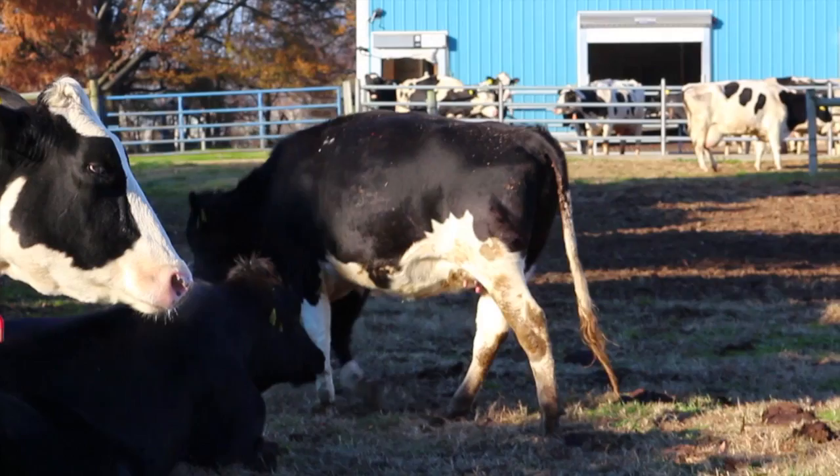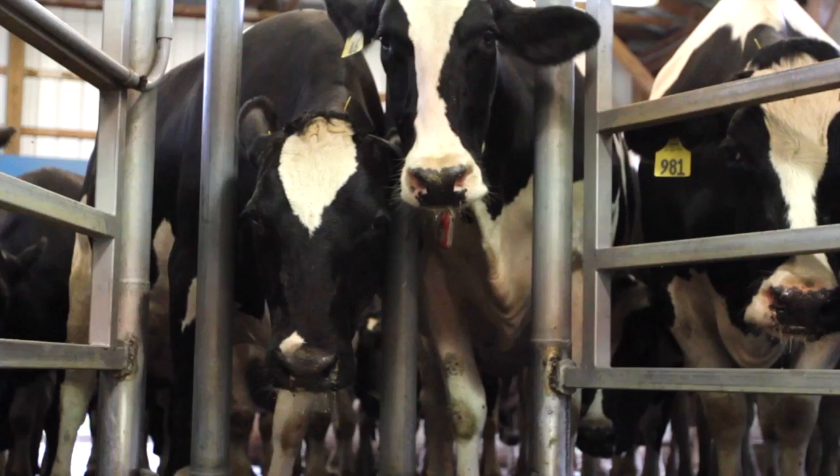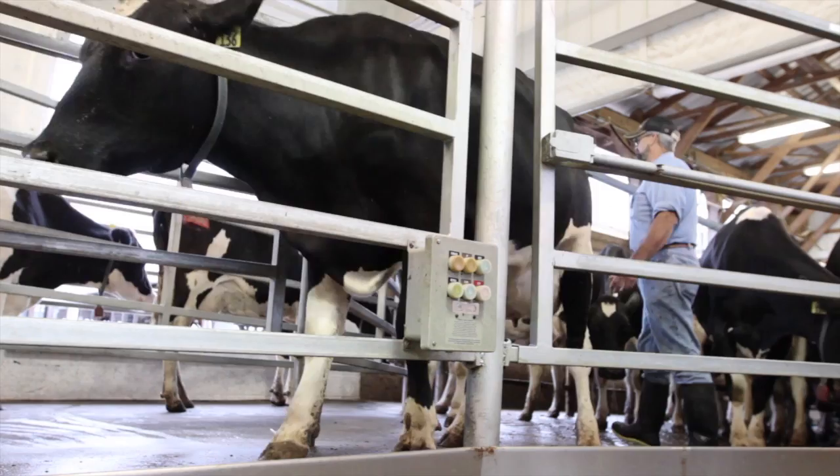Usually, 70 to 90 cows are being milked at a time, while the other 10 to 30 are dry, which means they are not producing milk and are waiting to have another calf. A milking cow can produce up to 120 pounds of milk per day. That's almost 14 gallons. A cow can only produce milk for about 305 days after having a calf. 16 cows at a time are milked twice a day, right here on campus at our very own milking parlor.